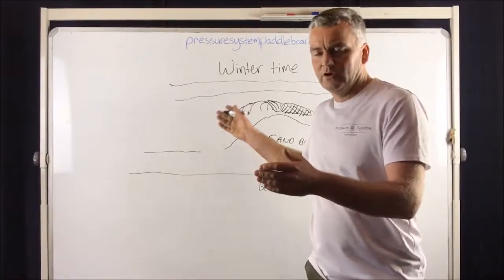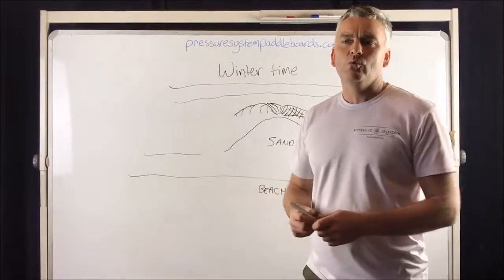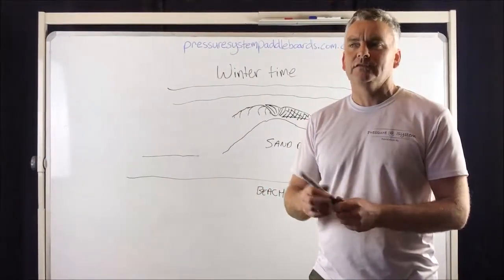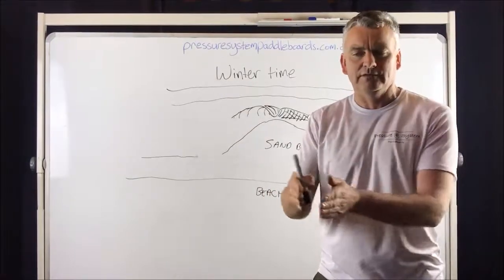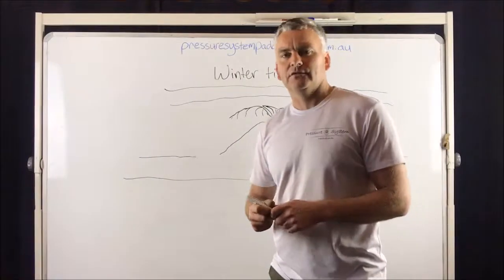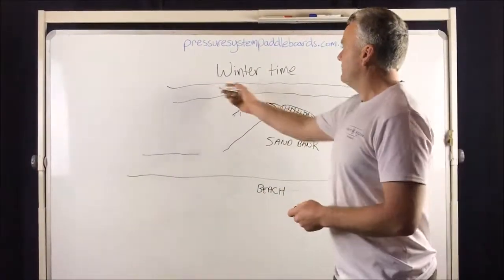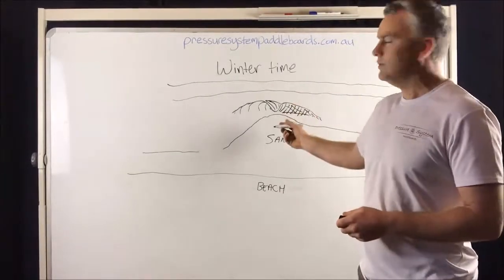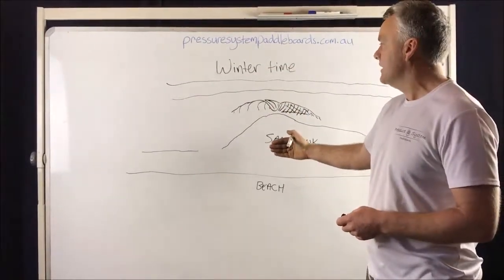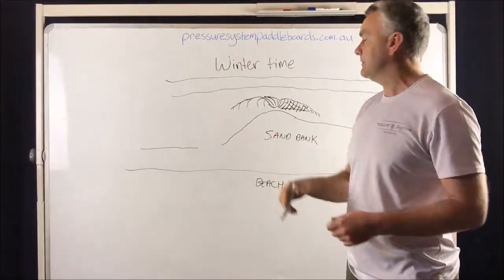So now, of course, we've got water pouring in on our beaches. The water has to go back out. When water travels back out, it tends to dig gutters, and you would have seen this on a road when it's raining. The water all tends to follow a path down the road or creates a gutter, and that's exactly what it does on our beach. So on this winter diagram here, we've got big swells pounding the shore, and as the waves come in and pour onto the beach, the water has to funnel back out again to keep that equilibrium of the tide.